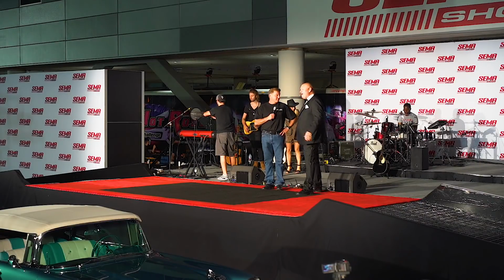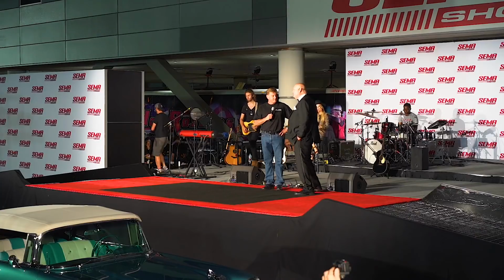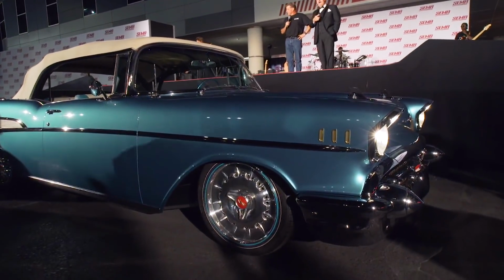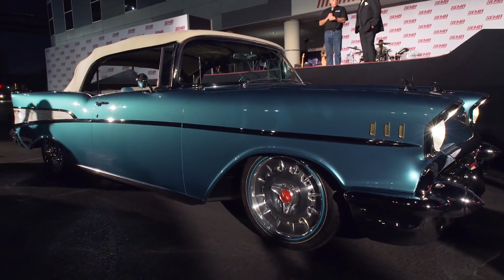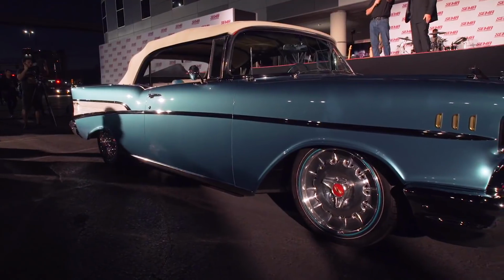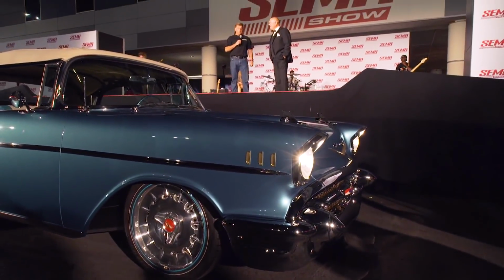So, I am looking at this stunning '57 Chevy convertible, and I saw the stance on that thing before. I understand we didn't want to risk, like I said earlier, high-siding this thing on the ramp. Yeah, we weren't sure if it would clear, so we just go out front. Closer to the people. Bringing it to the people. So, this thing is gorgeous, man. Tell us about it. Thank you very much.